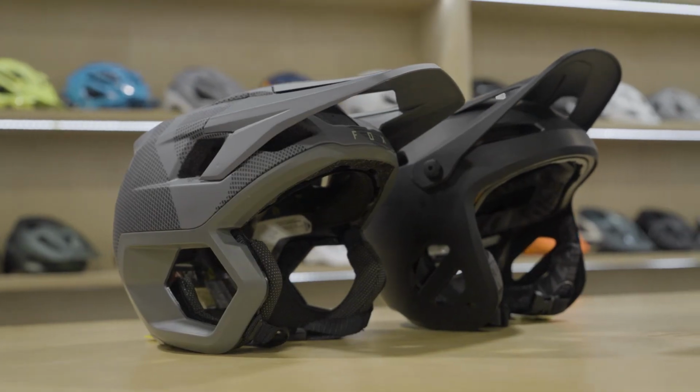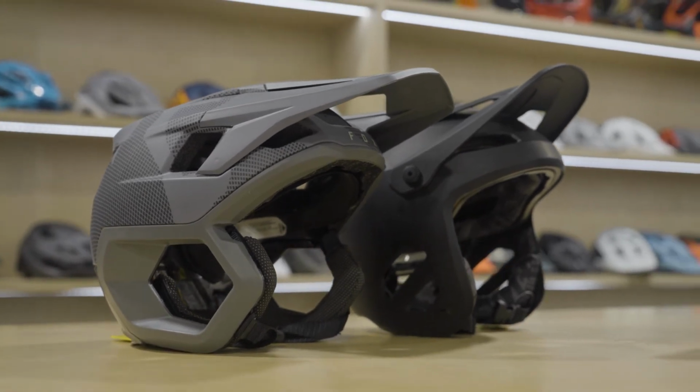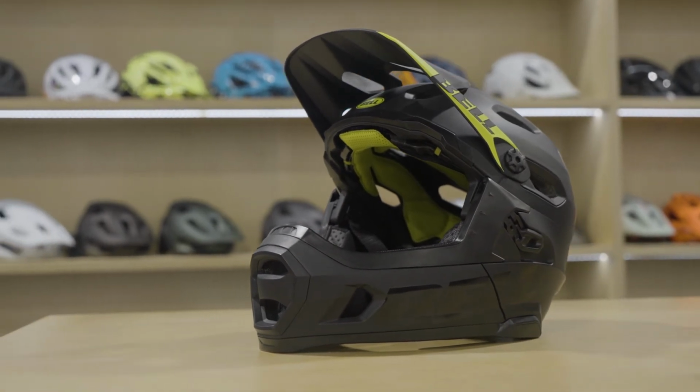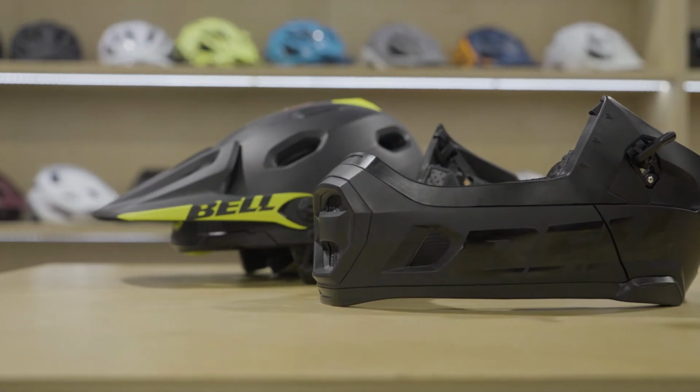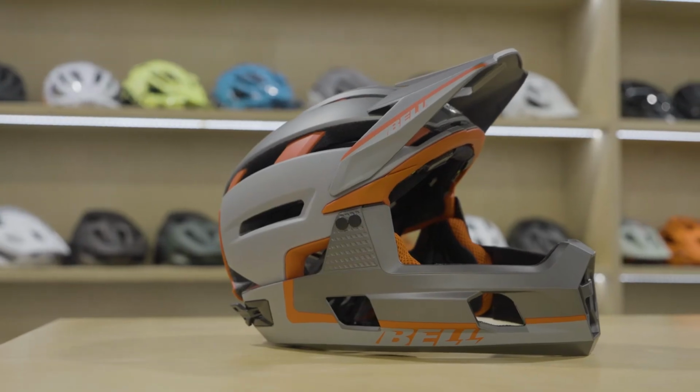If you would like a little bit more protection but don't want to commit to a full face helmet, there are also a few other options such as a removable chin guard helmet or a full cut helmet. Full cut helmets allow for additional protection over your ears without the extra weight and restriction of a chin bar. If you're going down the route of a removable chin guard helmet and you intend to use it for downhill, then make sure the helmet you're looking at is downhill certified, as not all of them are.